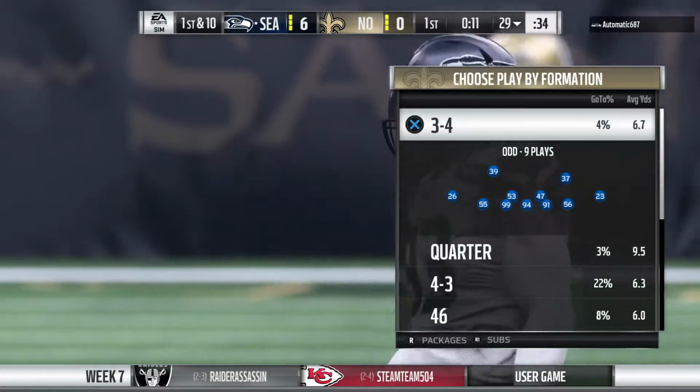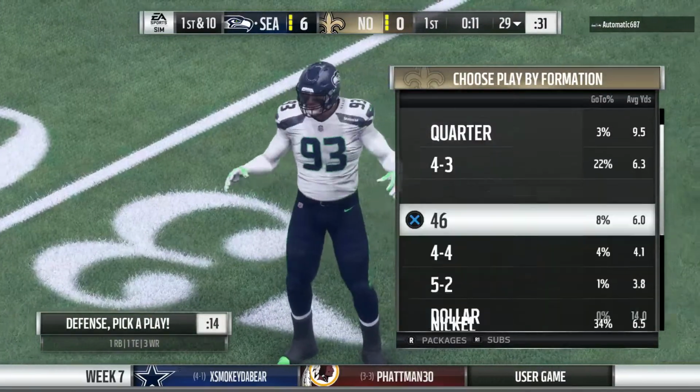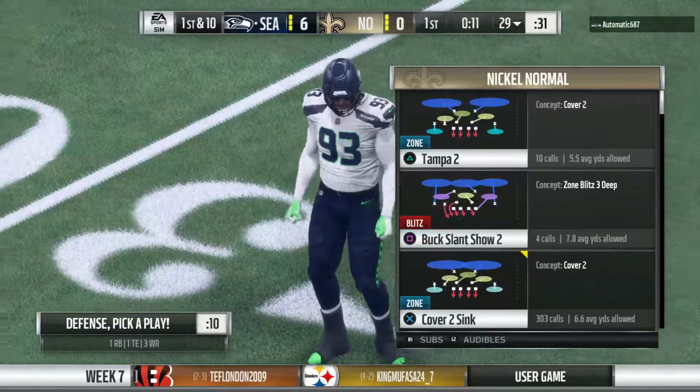Here come the Seahawks now, set to take over on offense. And they're not going to play this conservative, I don't think. They had the field goal last time, and they're up, but they're looking to put a drive in the end zone. Oh, I agree with you totally.